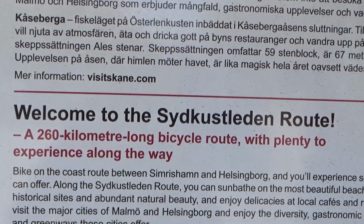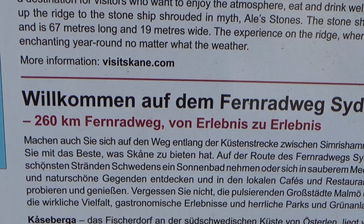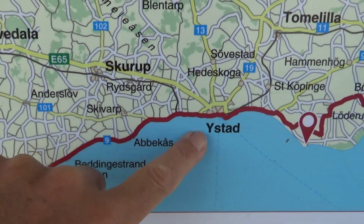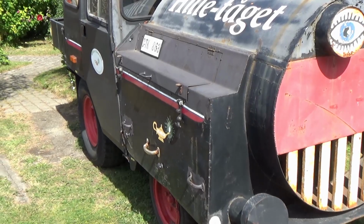Sorry for the wind noise on the video here. It was a very breezy day, but I'm hoping this is going to be the perfect conditions for the hang gliders. The wind is coming in from the right direction from the sea. Here's the entire coastline then from Ystad, where we headed from today, to our current location.